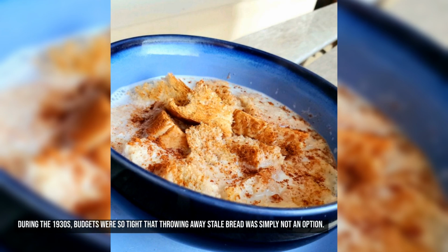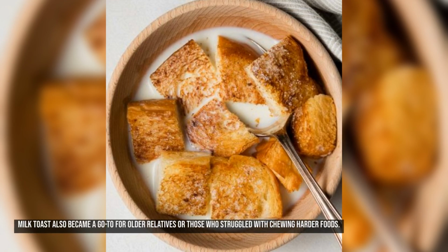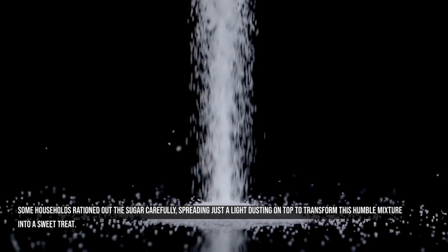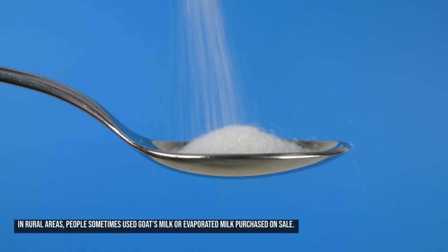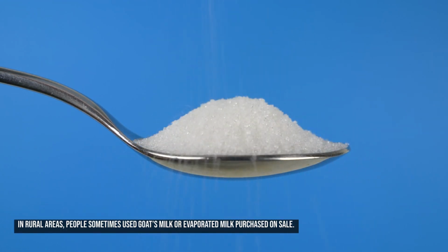During the 1930s, budgets were so tight that throwing away stale bread was simply not an option. This dish ensured every crumb was utilized. Milk toast also became a go-to for older relatives or those who struggled with chewing harder foods. Some households rationed out the sugar carefully, spreading just a light dusting on top to transform this humble mixture into a sweet treat. In rural areas, people sometimes used goat's milk or evaporated milk purchased on sale.